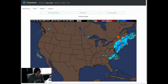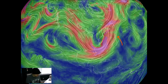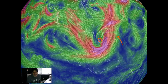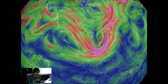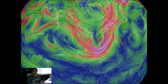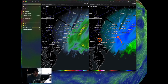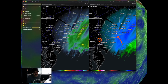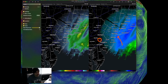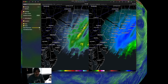But let's go back to the upper level winds, and this is where we're seeing this 500 millibar low really trying to close off. It's starting to. It's not completely there yet, but it is in the process, which is why you're seeing the precipitation shield here intensifying and expanding a little bit to the west. How far west it can go will have to be seen, but you never know.